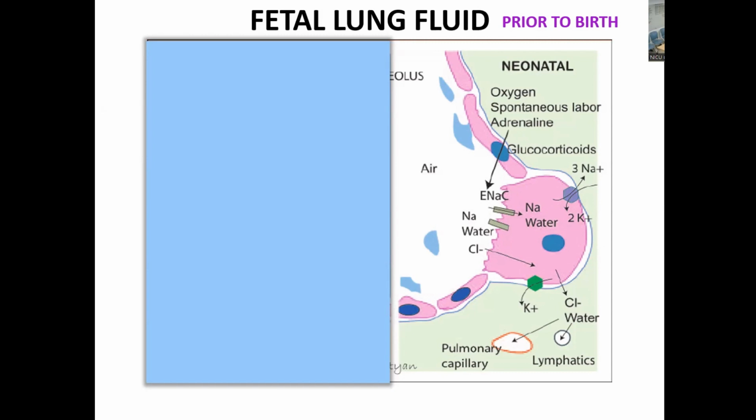There's an increase in oncotic pressure. And you know the fetal lung fluid is low in alveolar protein, but high in sodium, chloride and potassium. So there's an increase in lymphatic oncotic pressure, and the low fetal alveolar protein now leads to movement of fluid from the alveoli out to the pulmonary lymphatics.